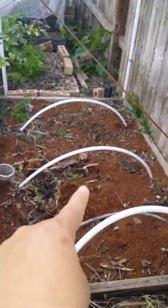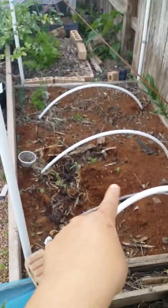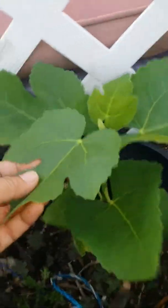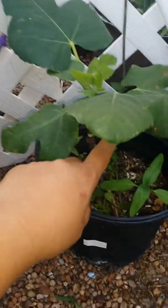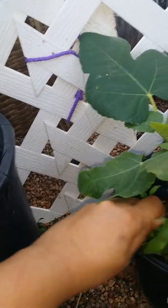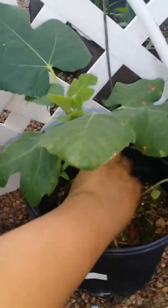This bed is like a work in progress. I keep having issues with this bed, so I keep amending it. I put a lot of manure and some coconut husk to keep the moisture in, but I don't know, I'm still struggling. These are the 2 figs that are growing. These are cuttings that I got from my dad's tree. So essentially all I did was cut a bunch of sticks, I think around fall, and stuck them in this pot. And I lost a few twigs. I think I started with 4 or 5, and only 2 of these grew. So we'll see how that works.